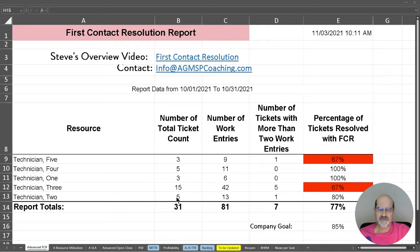And here we have 5 tickets. Only one of them got flagged. Awful lot of time entries in that one. There were 5 time entries in this one ticket. Oh my goodness, that's amazing. But that's a score of 80%. Company average is 77%. Having worked with MSPs around the world for 8.5 years now, typical reading is about 85% on first contact resolution.